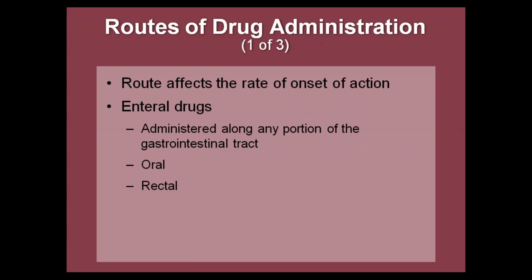So the routes of drug administration that we're going to be using. Your enteral drugs are anything that goes along the GI tract. So that's going to be oral or rectal. There's really not too many other ways into that thing. So that's going to be any drug that goes in the mouth or the anus.